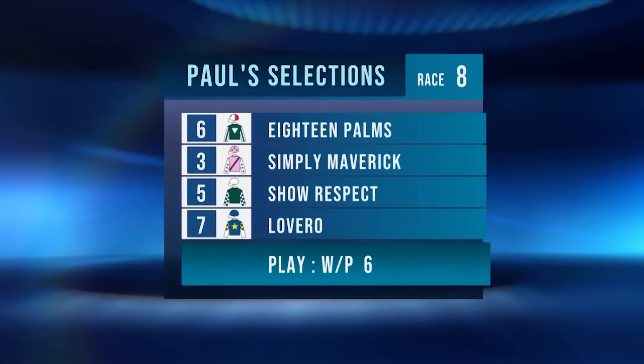Who did you narrow down to the best four? Well, I was looking for some value in this race because it's so open. So I'm going to go with a horse called 18 Palms. The horse is going to put himself right on the pace. He's won off a 62 rating, so he is slightly higher at 69, but he's been placed fourth at his last couple of starts off a similar rating. So he's in there. Simply Maverick, Show Respect and Lavero, which we've all talked about, but just go for a bit of each way on this one. 6-3-5-7. 18 Palms did it at Sha Tin on Sunday for Alexi Bedell, and he's going to do the same if things work out for Paul on 18 Palms after winning on 18 Carat at the weekend.